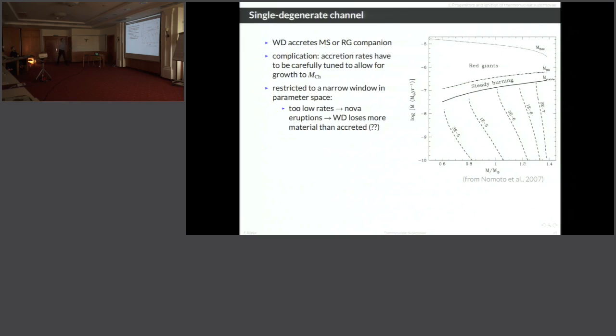If the accretion rates are too low, then one would expect that the material will actually cool down, become degenerate, and nova eruptions go on. And then the traditional picture would say, well, if a nova eruption happens, then the white dwarf will lose more mass in this nova eruption than it has previously accreted, and therefore this would not be a way to grow a white dwarf to Chandrasekhar mass. However, there are observations of systems, recurrent novae or RS Ophiuchi systems, where the white dwarf is constrained by observations to be rather massive. So observations would indicate that mass gain, although you have a nova eruption, is still possible. But this is theoretically not finally established.